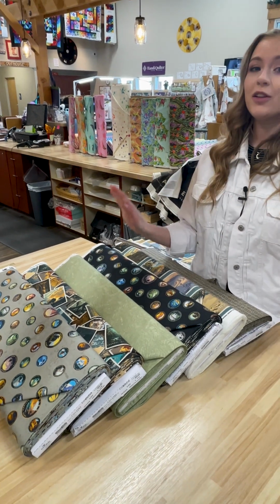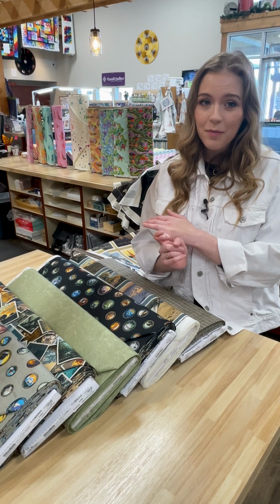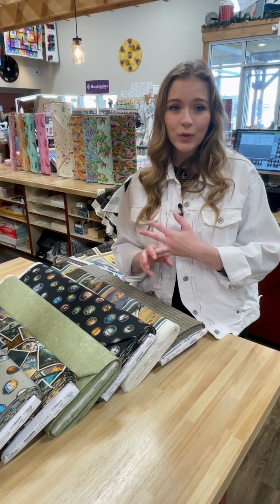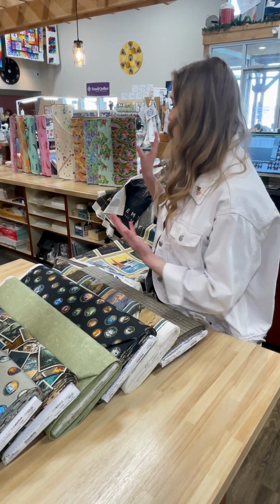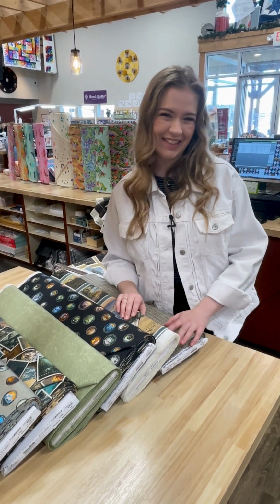So all very exciting things this morning. We've got Shop Hop this week. We've got Handy Quilter now. We've got Tula Pink and National Parks, which is just a good week for us.